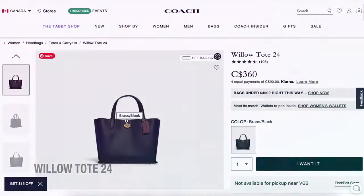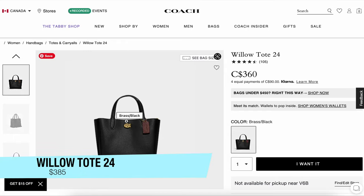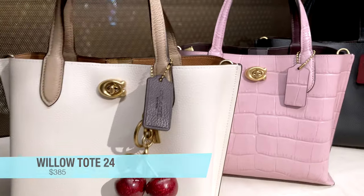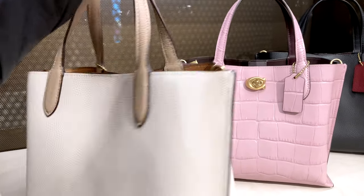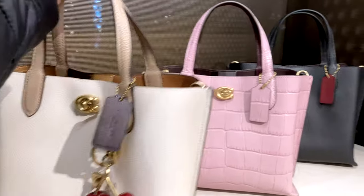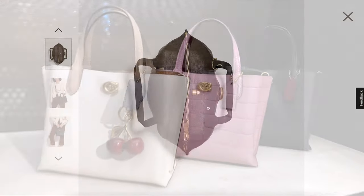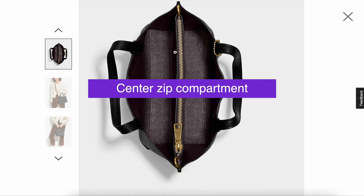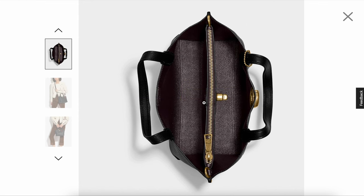Number 8 is the Willow Tote 24. I feel like this collection cannot be complete without a tote bag of some sort, and the Willow Tote is such a classic within Coach. The great thing about this Willow Tote is that, first, it does have compartmentalization on the inside, has added security with this turn lock as well, and the inner zipper does go all the way down, so it works as a divider, unlike some of the other handbags that you would see from other fashion houses.